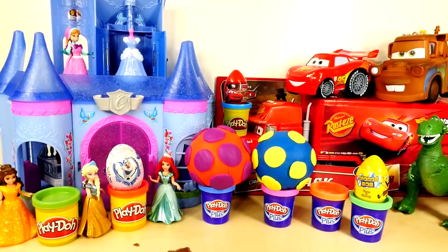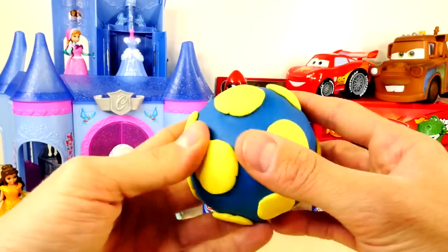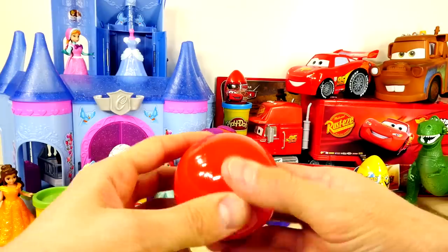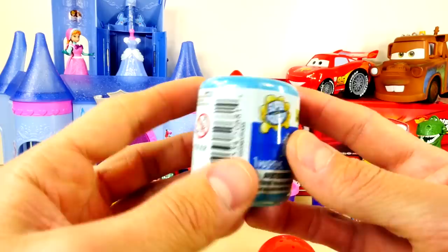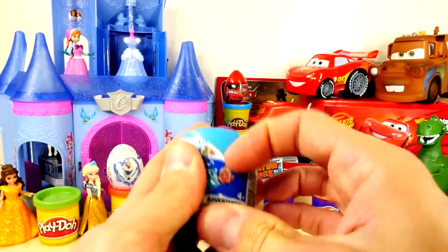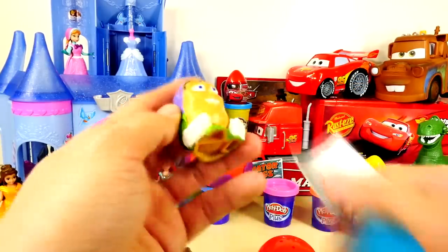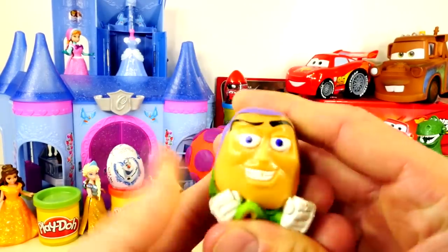All right, and now we'll dig into one of our Play-Doh surprise eggs. And it's gonna be a Toy Story Mash'em. I don't know if y'all seen these or not. This is the first one we've opened up on the channel. And check them out. We got Buzz Lightyear. He's one of the coolest ones to get, him and Woody.